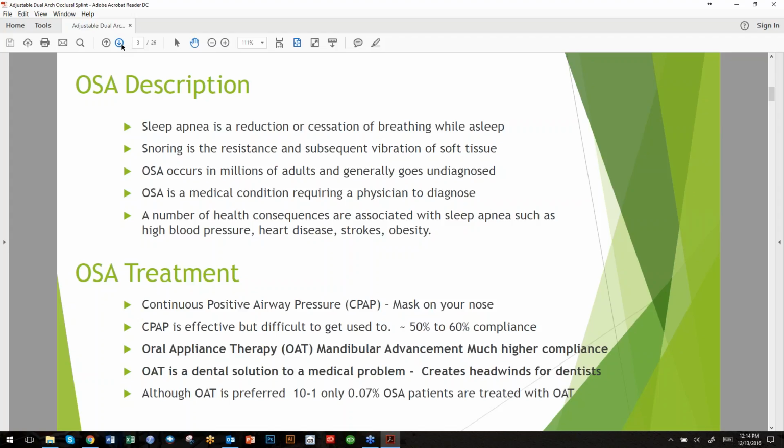Sleep apnea occurs in millions of adults and generally goes undiagnosed, primarily because sleep apnea, snoring and airway issues occur while the patient's asleep, so there's not a perception that the problem is there. There's a perception of the medical comorbidities associated with sleep apnea and airway issues, but not directly related to the primary problem, which is the breathing problem while asleep. OSA, sleep apnea, does require a physician to diagnose. It is a medical condition, so dentists need to get a physician involved in order to treat sleep apnea.